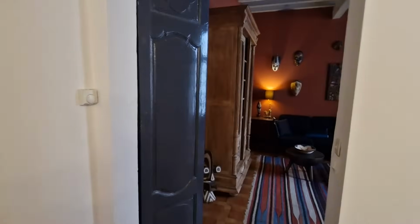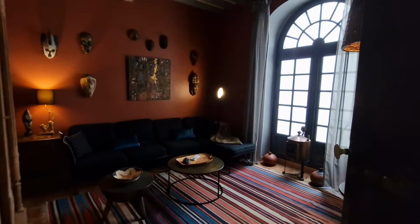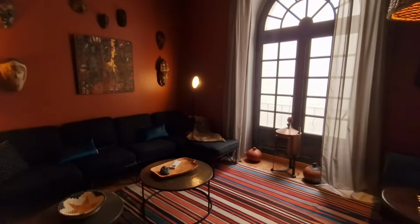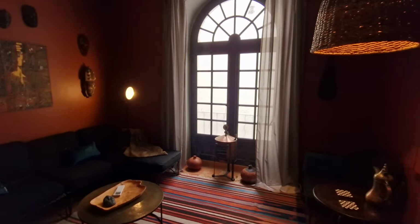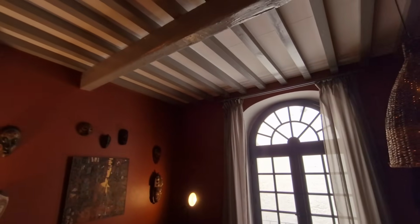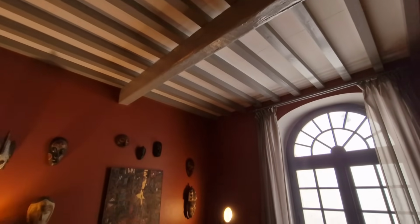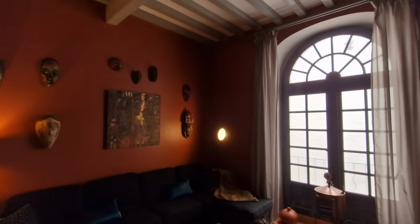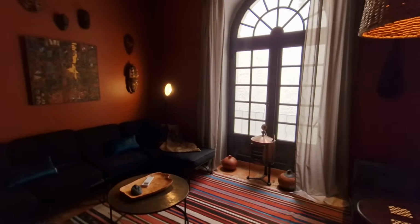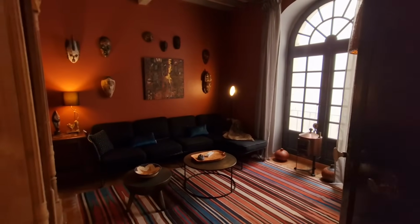So from here through to the second living space, currently, as you can see, laid out as a sitting room. This also has the original ceiling in lovely condition and a rather nice feature arch window. The arch window looks out to a light well, which leads down to a small courtyard below, which is also owned by this property.